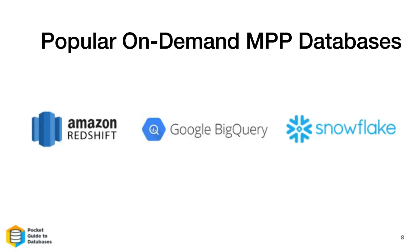So I'm going to focus today on 3 specific databases that you may have heard about, especially if you attended the last boot camp on Tuesday, where Kenny talked about analytic databases, because these are 3 very popular analytic databases. They're all on demand, meaning that you don't need to reserve them in advance. You don't need to buy the servers that run them. They're all running in the cloud. One is from Amazon, that's Redshift. One is from Google, that's BigQuery. And then one is an independent company called Snowflake.